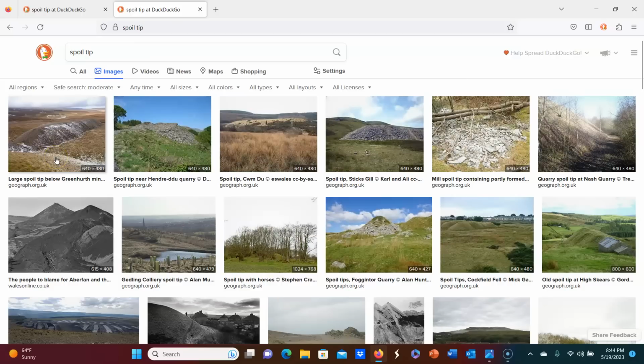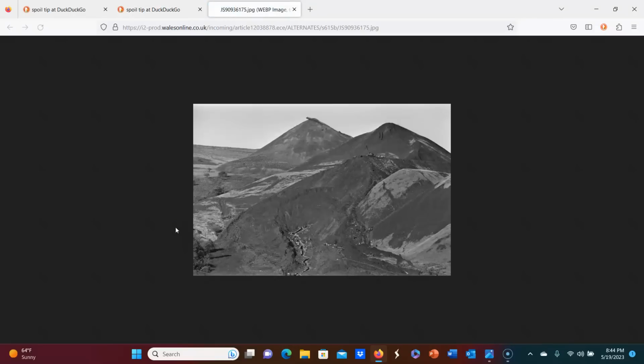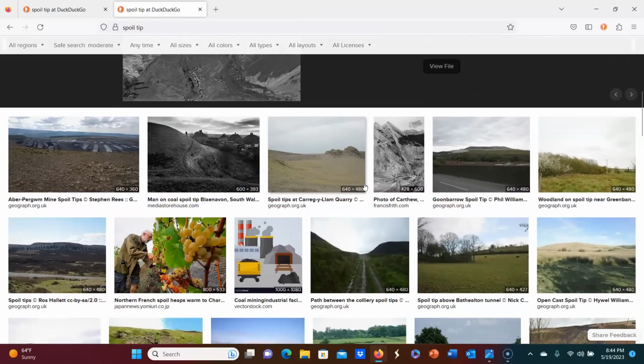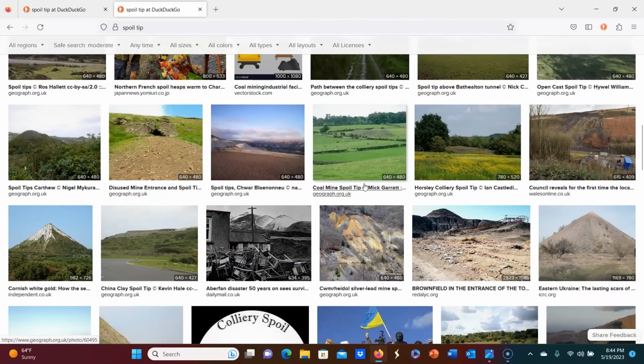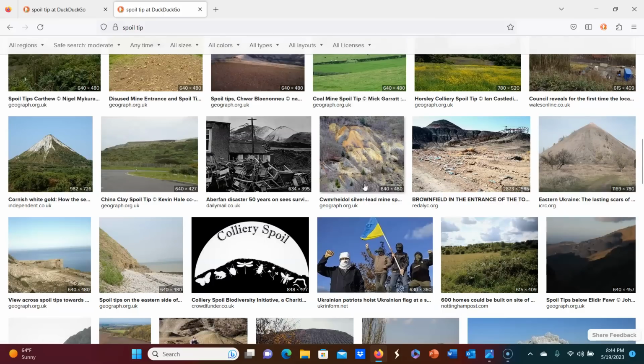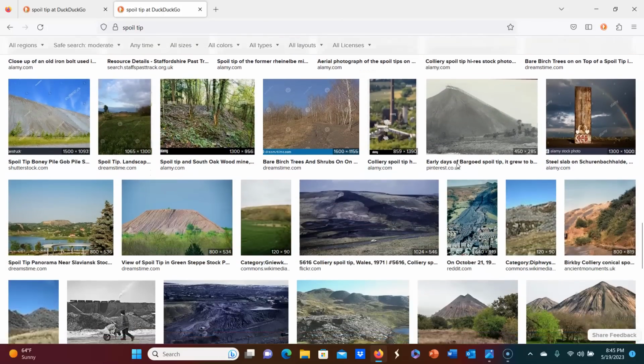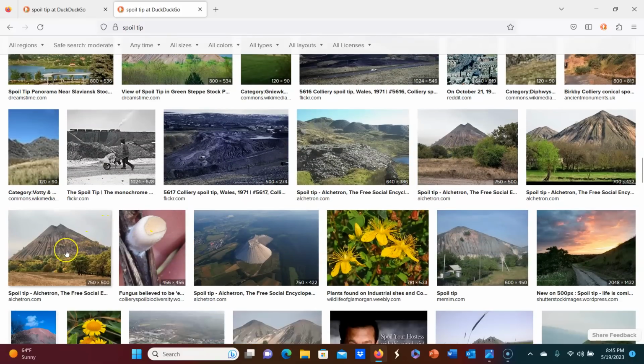Spoil tips, I'm finding, usually happen to be much higher than your typical mining rubble piles. Right here, you can see just how high some of these spoil tips are. And you might be able to see why I'm questioning whether the mountains near my home could possibly be spoil tips, because they are covered in rocks and what looks like it would be left over from a mine. I live in a mining area, so I see lots of evidence from the mines that we 100% know were mines, so I know what they look like, and the mountains just really look like what I'm seeing in miniature. The mountains are just on a grander scale.